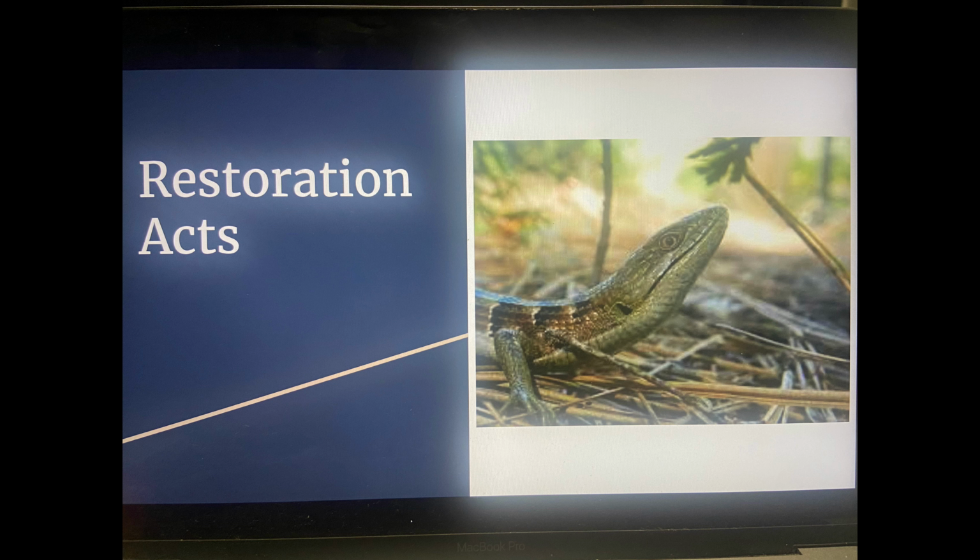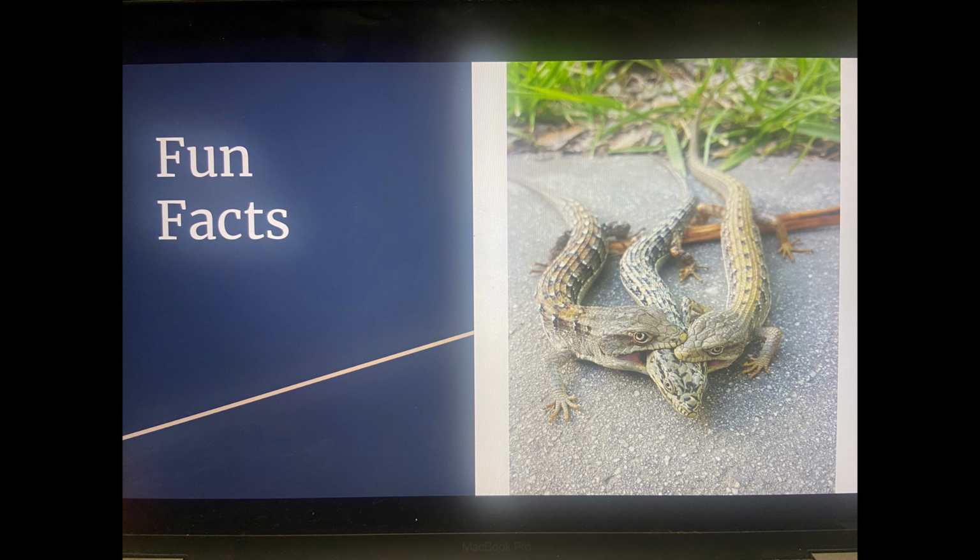And on the next slide, you'll see a fun facts page. For my fun facts, I actually have a funny one. As you can see in the picture, there are 2 animals, and it looks like one is eating the other. During mating season, the male actually acts as though he's eating the female, and they can do this for up to 48 hours, no matter what area they're in. As you can see, they're actually in a concrete area.